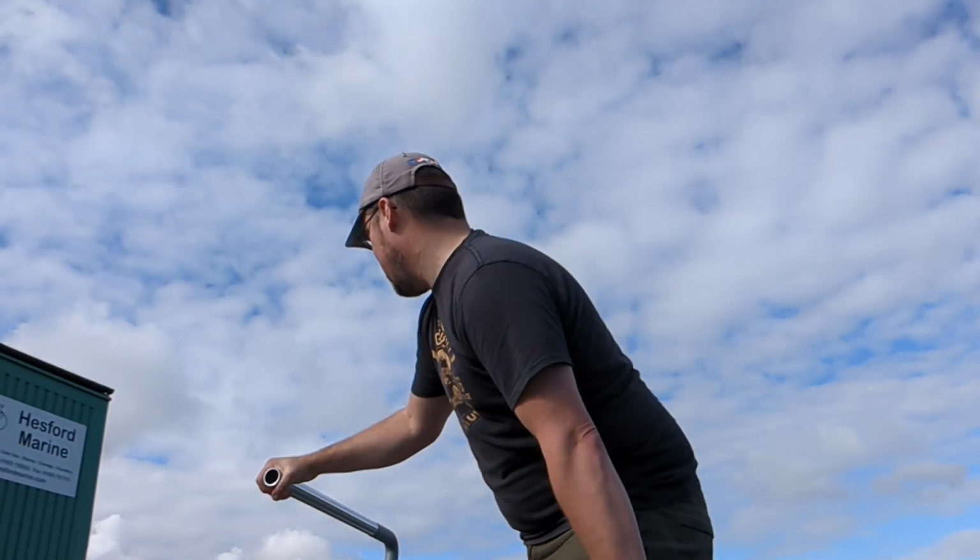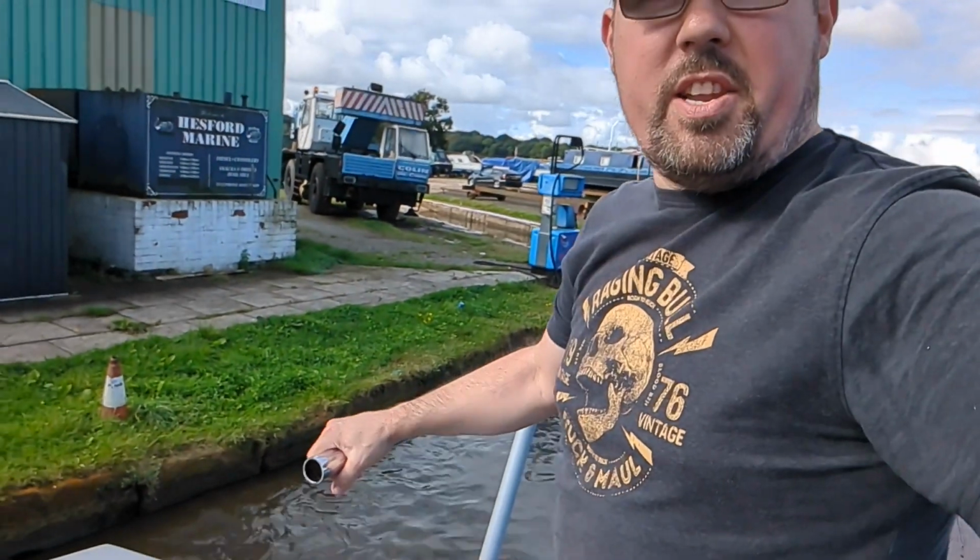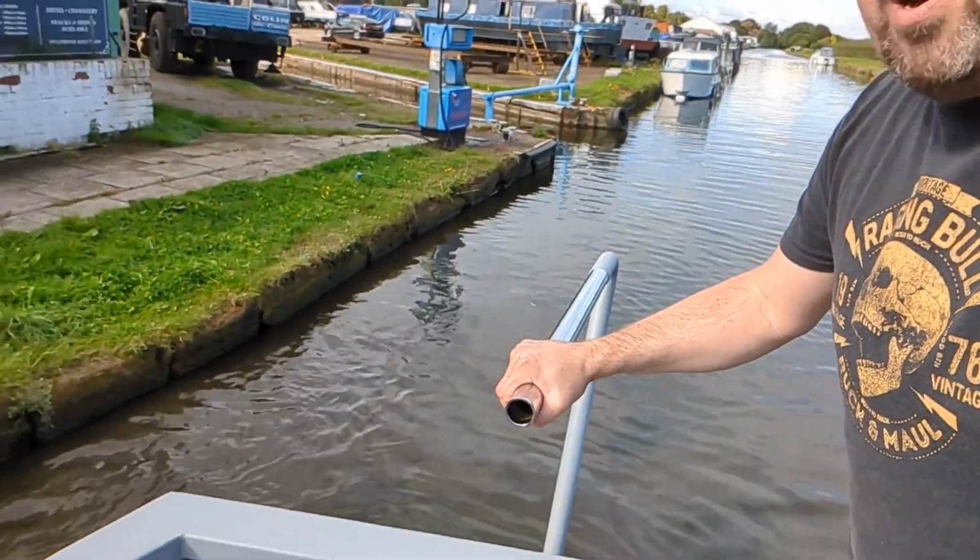Almost there. You can see we're just off the bank here. Just trying to straighten up a little bit before I actually pull the nose in.